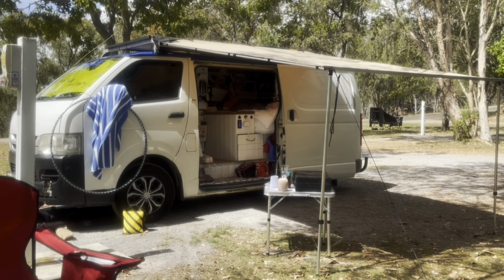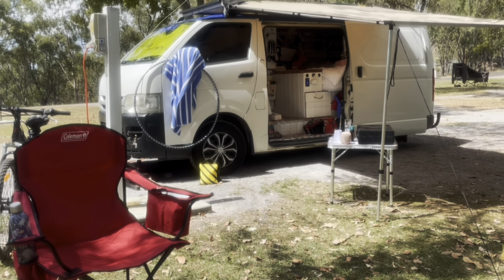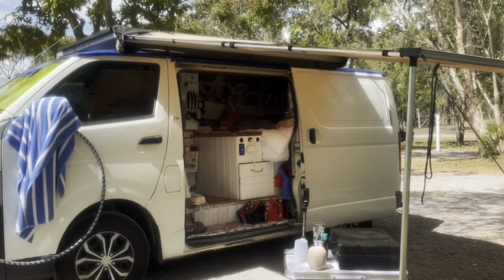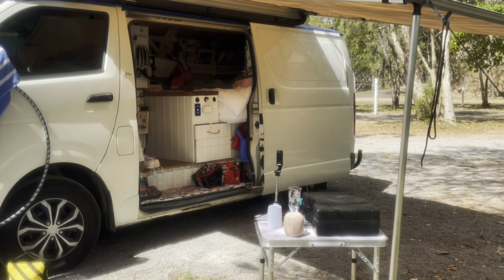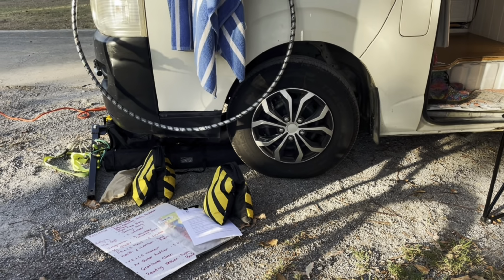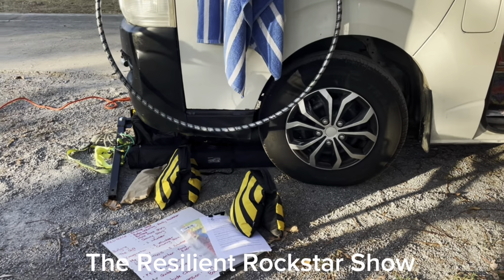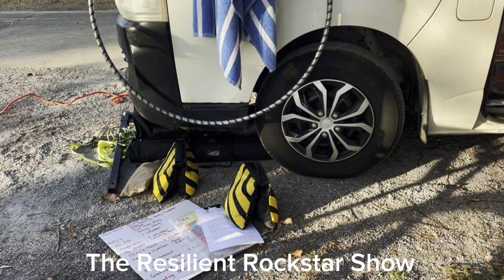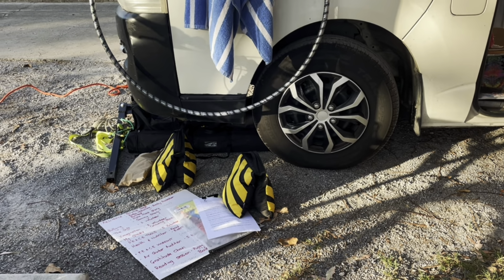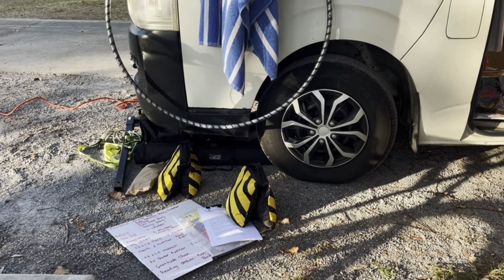It's looking a little bit messy, but I've got some editing to do and some rehearsals for my show, so that's what happens working on the road. So you can see that I have some things organized for my show, which is the Resilient Rockstar Show in Monto, which is about, I believe, an hour's drive, maybe a little less, from here, from Lake Awoonga, or Dam Awoonga.